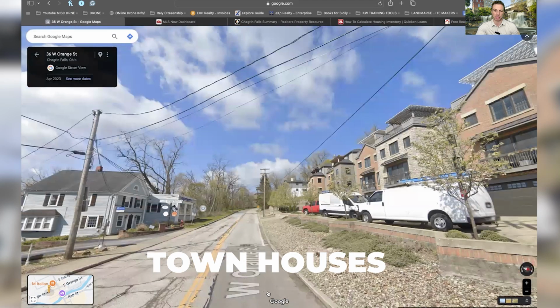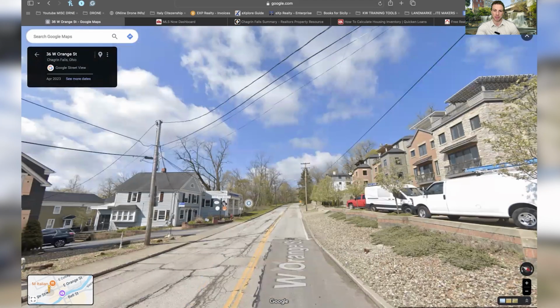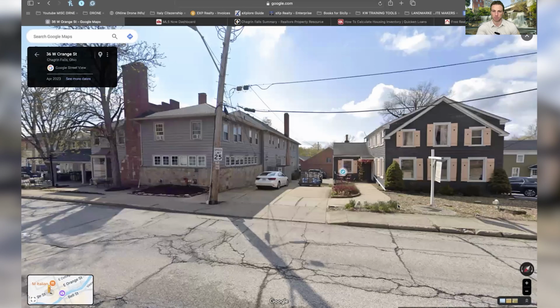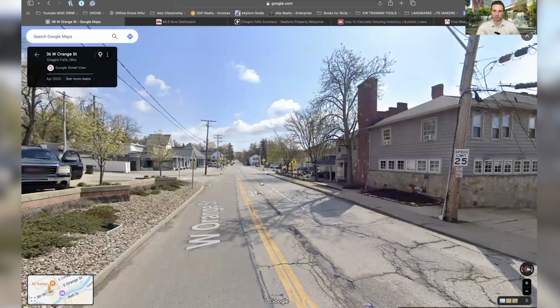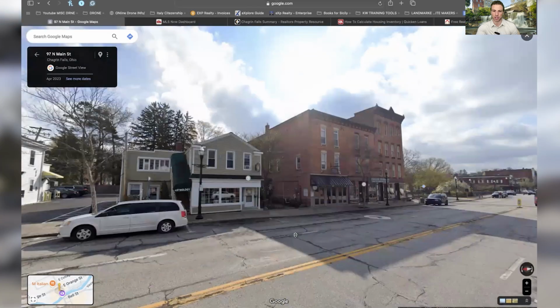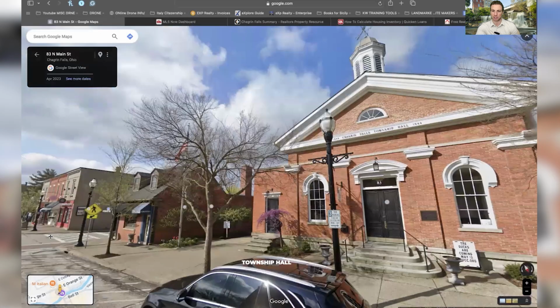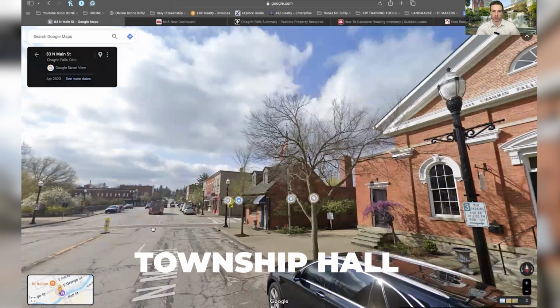And this is one of the main drags. So a lot of people come this route to get here from Pepper Pike, Beechwood, Orange, and stuff of that nature. Again, continue to look at the theme, old homes that have been converted into businesses. So Lemon Falls, you got desserts right here. Some hardware stores. And this is the Township Hall, which has events, bridal things.